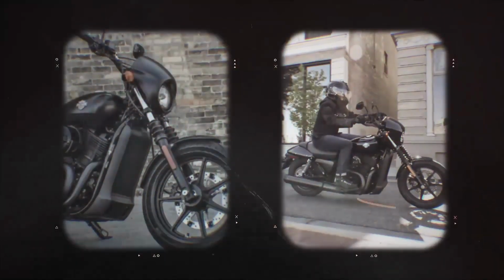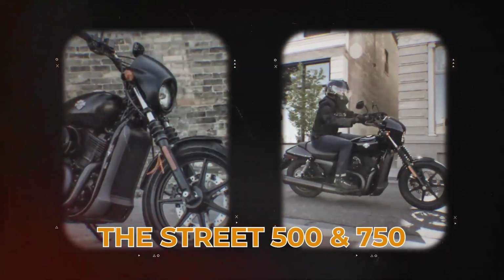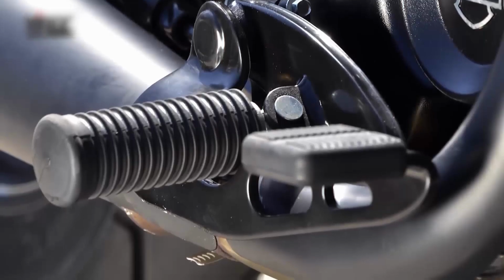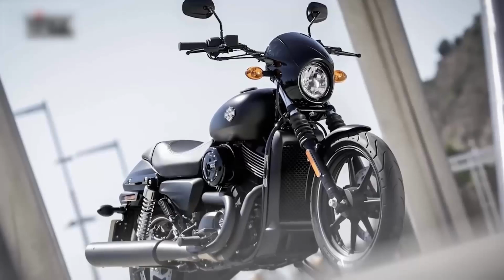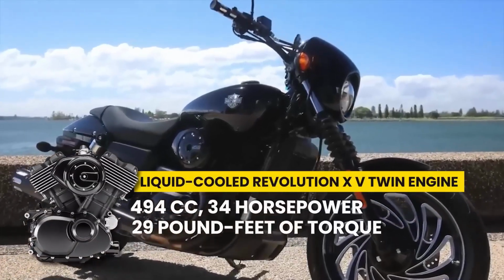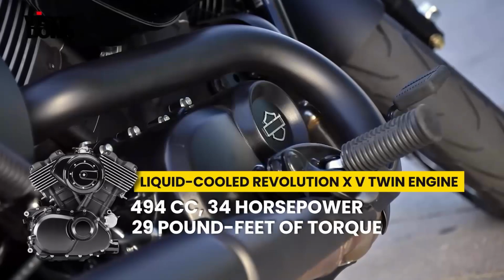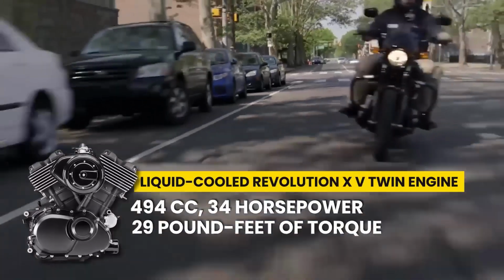The Street Series was introduced with two variants, the Street 500 and the Street 750. Both bikes were designed to provide a nimble, urban-friendly ride while maintaining enough power to satisfy riders transitioning from smaller bikes. The Street 500 is equipped with a liquid-cooled Revolution X twin engine, delivering 34 horsepower and 29 pound-feet of torque from its 494 cubic centimeter displacement.